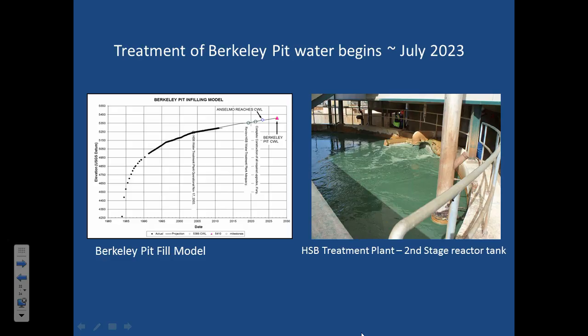So the treatment of the Berkeley Pit begins in July of 2023. And the chosen remedy is actually lime treatment. Essentially what we've done is the RI states that the amount of lime it would take to treat 1 ton of Berkeley Pit water would be about 9 pounds. If you're talking a 30% removal of acid, you're looking at now 6 pounds of lime to treat 1 ton of Berkeley Pit water. And so significant cost savings.